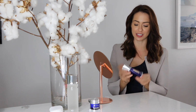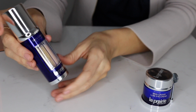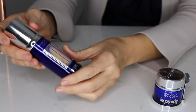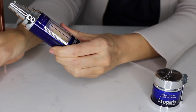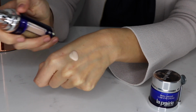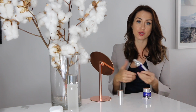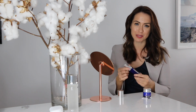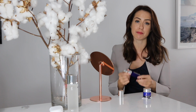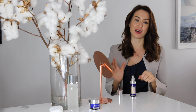You can see the packaging, like all La Prairie products, is pretty sensational. So it's got on one side encapsulated caviar beads, and on the other side it's a pink gel cream. When you press it, it actually mixes together in the mechanism, and you've got this really beautiful lightweight lotion. So the two chambers actually keep the two different ingredients separate, and that protects the integrity of the ingredients and maintains their freshness.